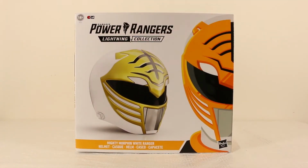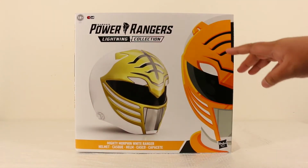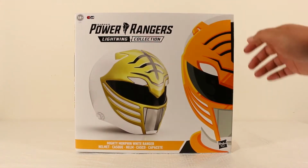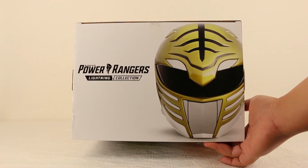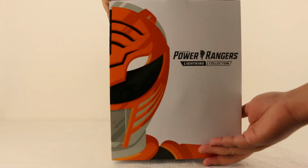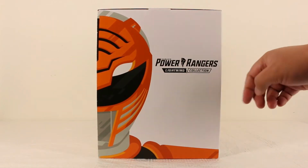It's a brand new, I guess, design for their overall line. Nice illustration here of the White Tiger Zord White Ranger. We can see on the top of the box, it's another great shot of the actual product itself. It really looks striking. I'm really excited to have a look at this. On the other side of the box, it's just the other side of that illustration there with more branding.